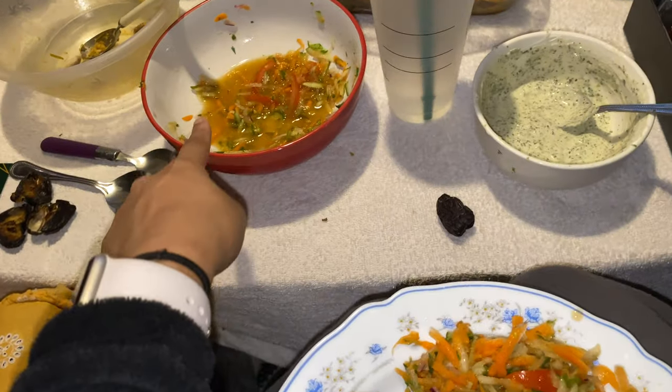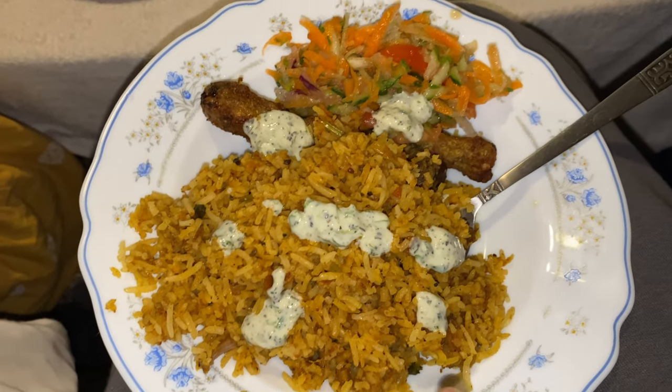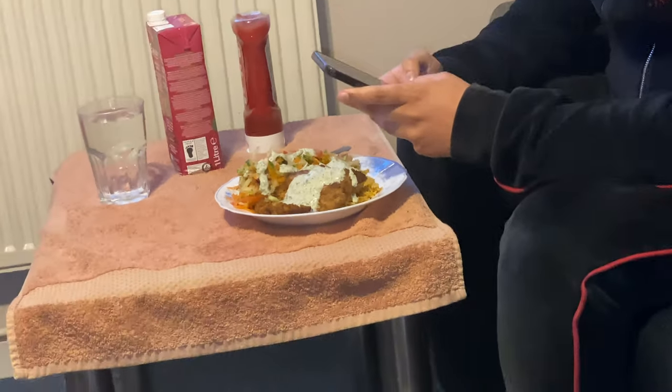Anyways, look, my salad's almost finished and the mint sauce is doing well. And we've got rice, biryani and stuff. I did mine in a dollop. I can't lie, I think he did his better.